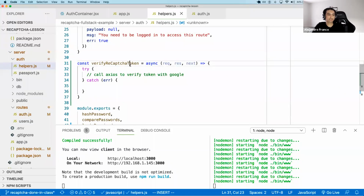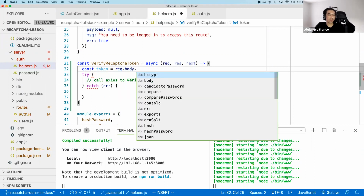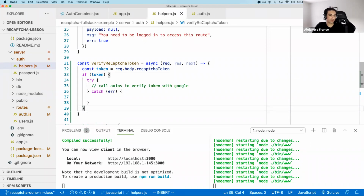Okay, so the first thing that this verifyRecaptchaToken needs to do is check if we have a token. So I'm going to say token is equal to, the token is coming in the body of the request. So I'm going to say token equals request.body.recaptchaToken. And this is the name we're using in our state, which is the name that we are using to send the information. So I'm going to do token there, and then I'm going to say if we have a token, then let's do this. Else, if we don't have a token, let's call next.